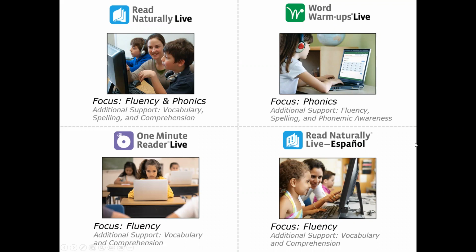The option in the lower right is Read Naturally Live Espanol to teach students to read in Spanish. And what we are talking about today is the only program within the Read Live suite of programs that is an independent reading program, and that's 1-Minute Reader Live. The primary focus in 1-Minute Reader Live is fluency, and there's strong support for vocabulary and comprehension as well.